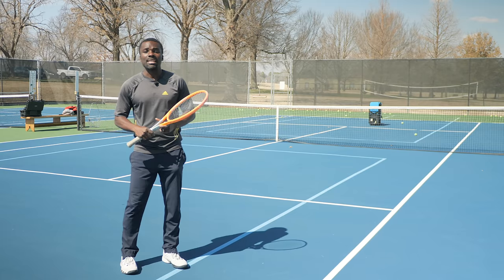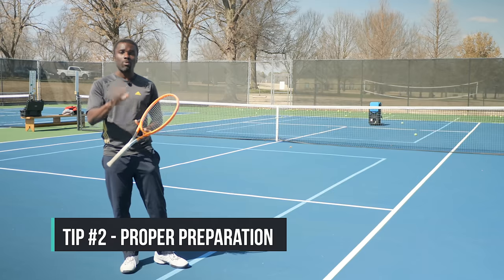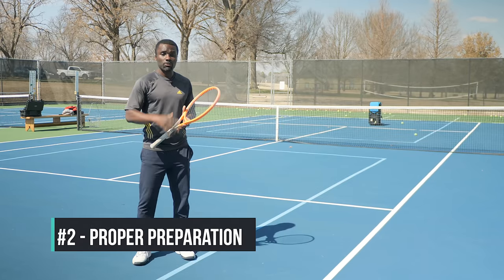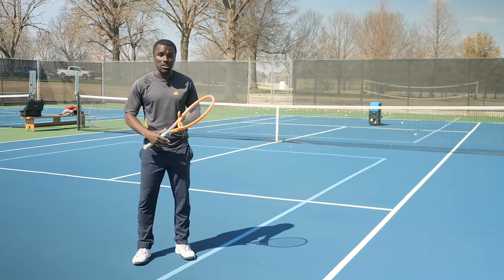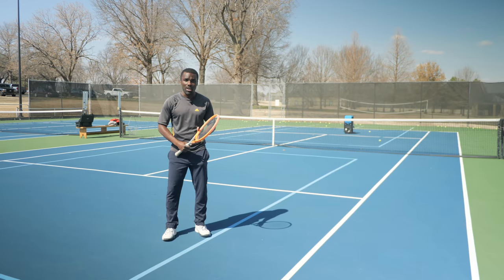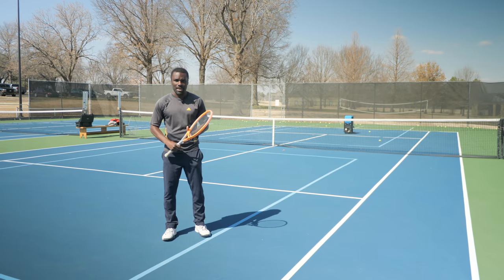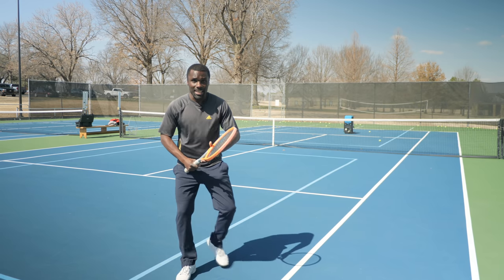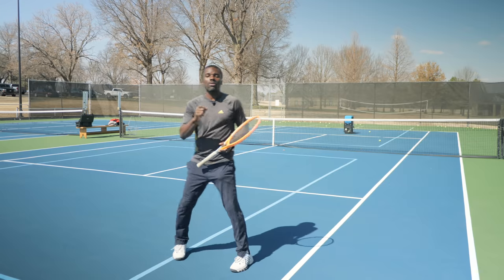The second thing is this, we have to prepare the right way. And this is so, so important. I see so many players when they're running up to a short ball, they literally just run to the ball. They don't prepare the racket at all. And when they get there, it's an absolute mess. Meaning that if you're the ball, I'm just running to you. And then they get there, it's like, oh, what are you gonna do? Well, that's the wrong way.